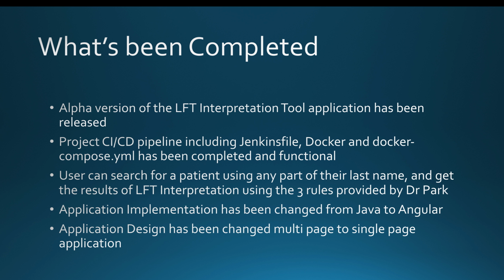Application implementation has been changed from Java to Angular. We could not all agree on Java, so we decided to switch to Angular. Application design has been changed from multi-page to single page, so it's a single-page application.